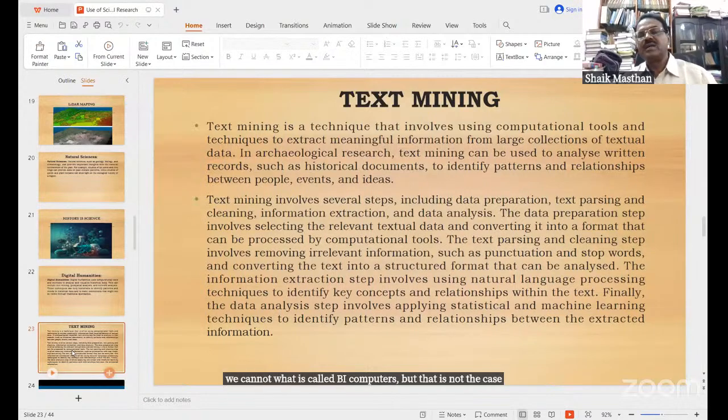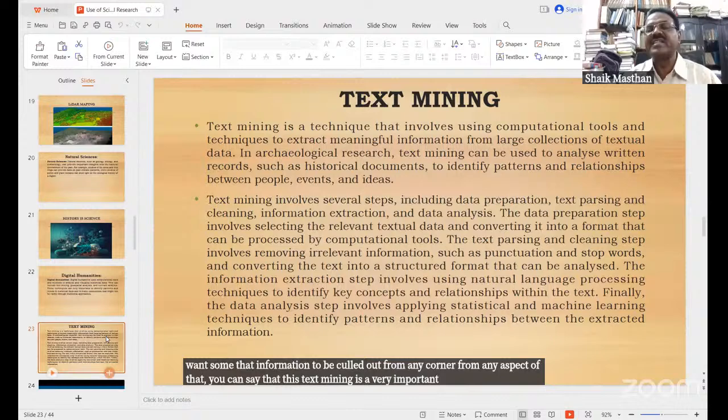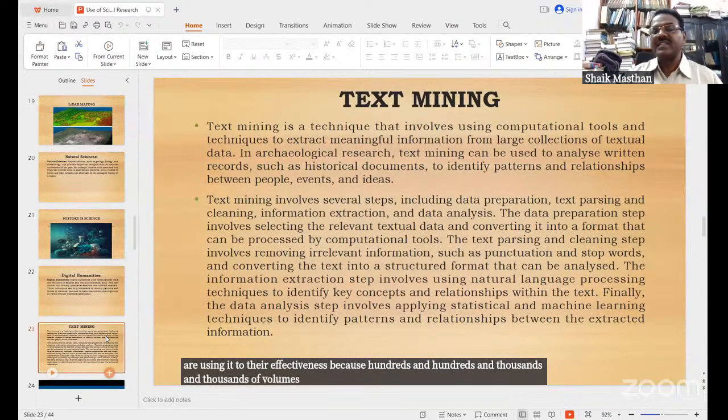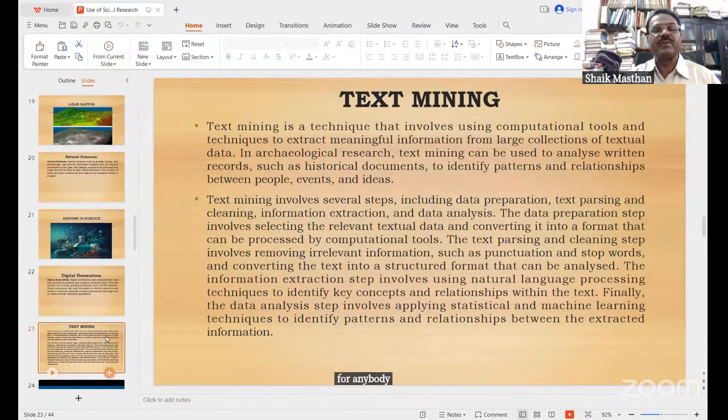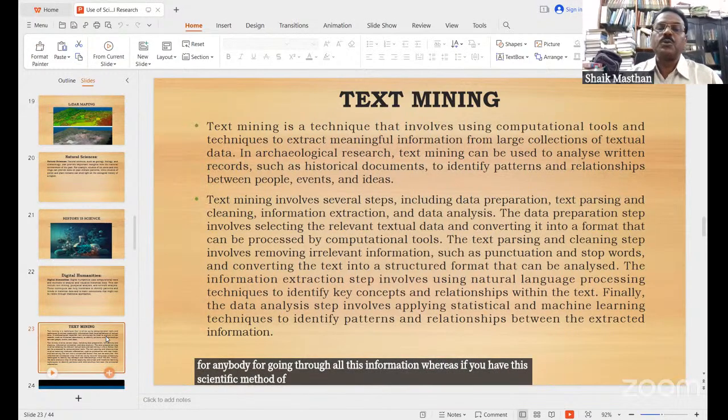If you want information to be culled out from any corner, from any aspect, you can say that text mining is a very important thing. Historians are using it effectively because hundreds and thousands of volumes of books are there, and these volumes cannot be pondered over because it would take a lifetime for anybody to go through all this information. Whereas with this scientific method of text mining, you can use a keyword and find any information that you require.